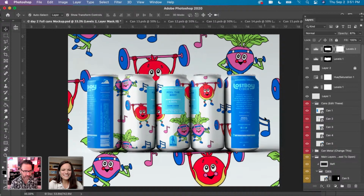Well, I think that this is pretty much good to go. So I think we have our Feel the Beat January hard cider design with pomegranates and beets. I think it does feel like a wintry vibe with the white and blues. It's kind of got this cold feel, without being icy, like with icicles dangling from it, right? Exactly. But then you have these fun surprises of these funny, quirky beets and pomegranates that are just stoked to be alive.